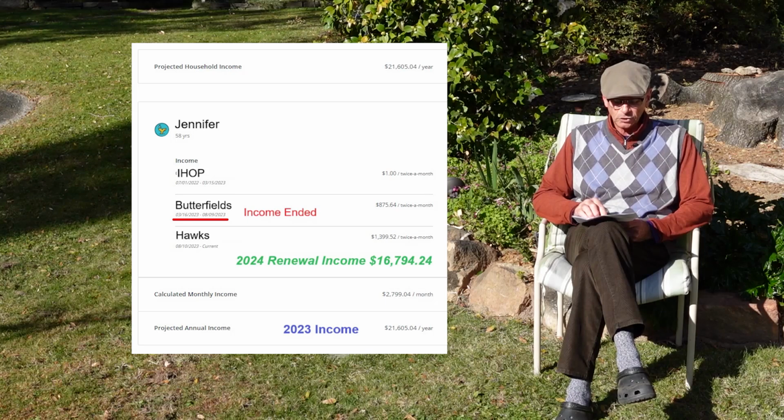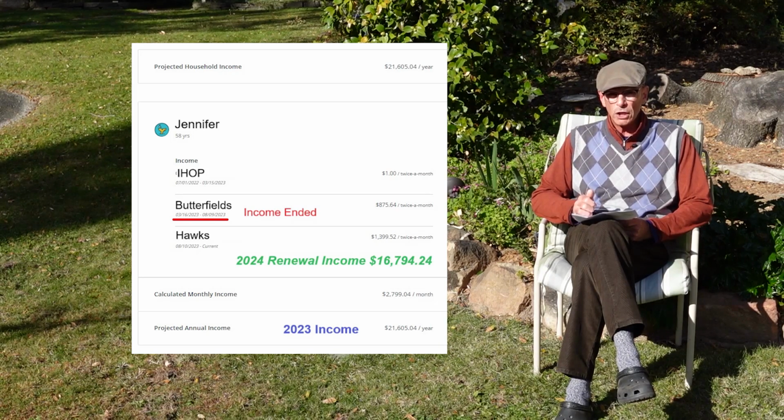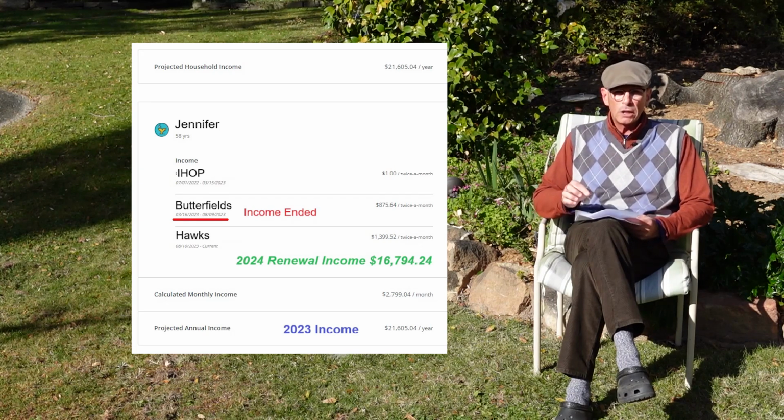So in Jennifer's case, she had an income from two different organizations, and her 2023 income totaled $21,605. But that Butterfield's income ended in August, so it will not roll over into the new year. So just based on her current income from Hawks, her annual income is $16,794, and she's well within the Medi-Cal territory. Now, she may have had another income stream that just didn't get added, or the end date to the Butterfields was incorrect.